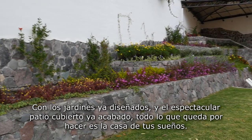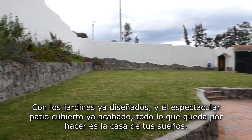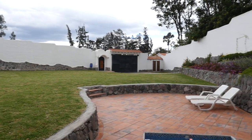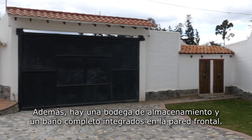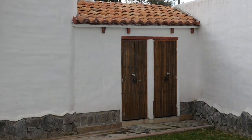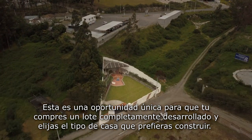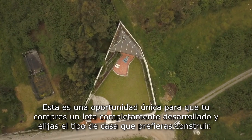With the landscaping and the spectacular patio complete, all that is left is for you to build your home. There's even a storage bodega and bathroom built into the front wall. This is a unique opportunity for you to buy a fully developed lot, as well as choose the type of home you prefer to build.